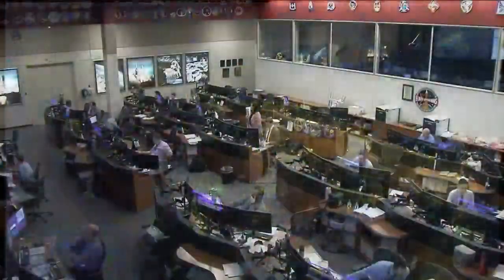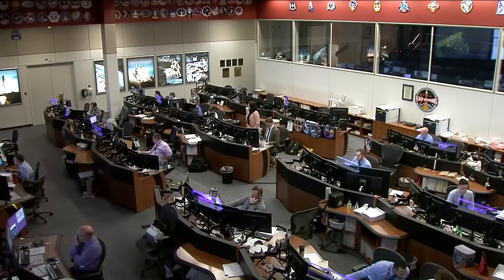Earlier today, teams here on the ground commanded the unbolt of Cygnus from the Unity module's Earth-facing port and then maneuvered it to the release position. Right now, you are seeing a live view of Mission Control Houston.